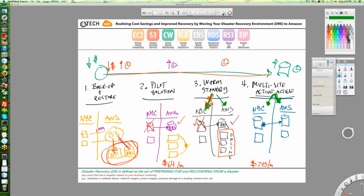So the last modality that we're going to talk about is the multi-site or active-active environment. And I think by active-active, you can probably surmise where we're going here. So you've got New York City, and you've got AWS, and you've got your database, and you've got your application server. So much like your primary production system, you're going to have data replicating to RDS, but now you're also going to have data replicating back to production.